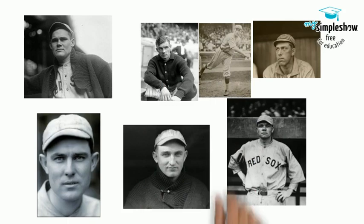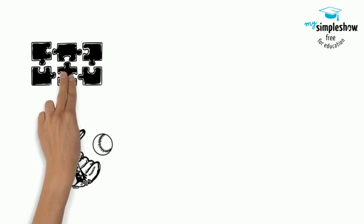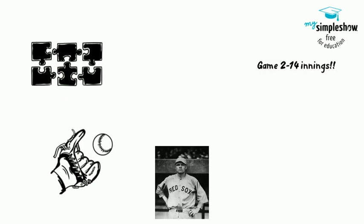Casey Stengel hit .364 for the series, but it wasn't enough to take away the Red Sox momentum in games like Game 2, where Babe Ruth gave up a run early on, before then pitching 13 innings and allowing only 6 hits against an equally matched Sherry Smith.